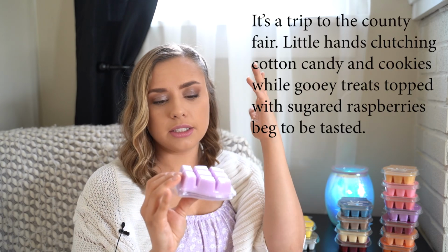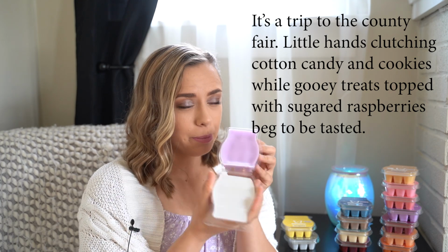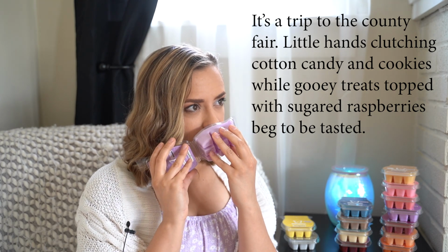This one is Cotton Candy Cookie. I've heard a million things about this, everywhere from people love it to some people are like, I hate it. So I want to form my own opinion here. It's purple wax.